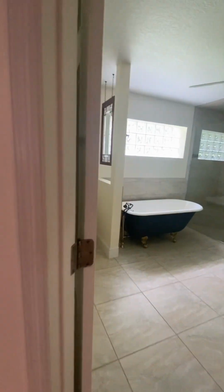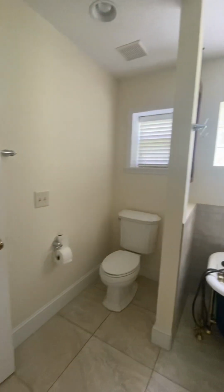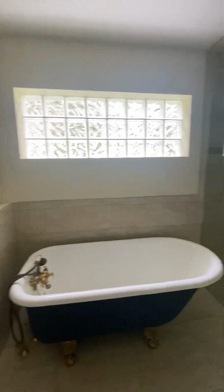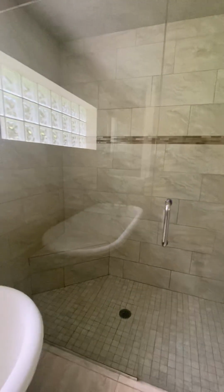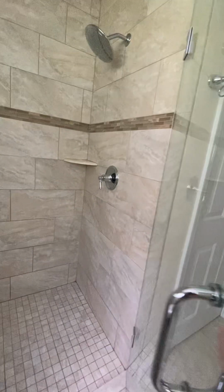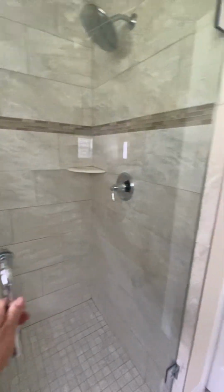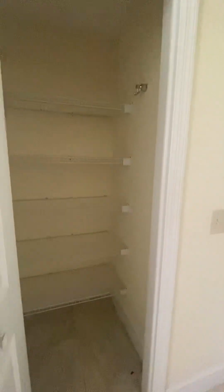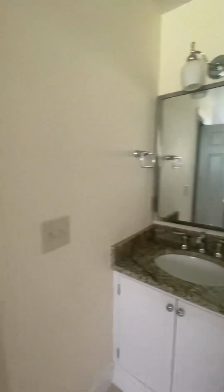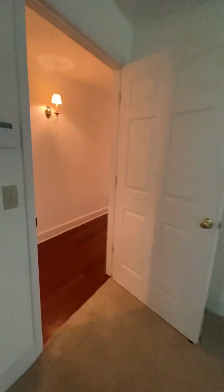And the bathroom is right on the other side. So here's the toilet that could, in theory, be closed in. And this clawfoot tub and this shower. The shower looks like it's 6 by 3.5, maybe 4 feet, but it's ample. And then there's this big linen closet and the 2 sinks. And I'll come back through.